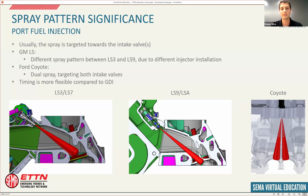Another example is the Ford Coyote, which is a V8 engine, but it has two intake valves. So in this case, instead of a single plume spray, a twin plume spray was selected, so you can target both intake valves at the same time. But as Paul mentioned, timing is much more flexible on port fuel injectors. If we go to GDI, that becomes more restrictive. Next slide, please.